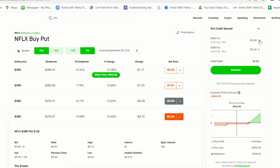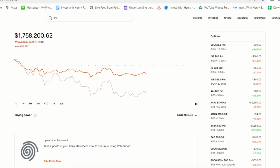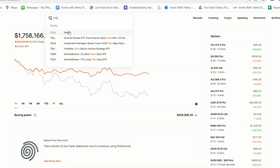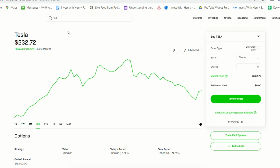Again, with a credit iron condor, you're going to collect income. You're making money right off the bat, right away, okay? Now we can pick a very volatile stock, all right? So if we look at my portfolio right now, I'm positioned very safe. Now, what I'm going to do is go to something like Tesla. Tesla is a really good example of a stock where you may want to be buying iron condors, because the trend for Tesla is very unpredictable.